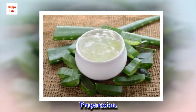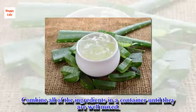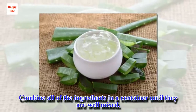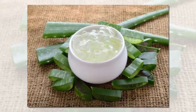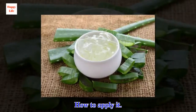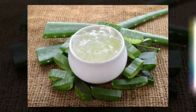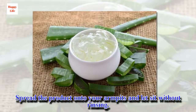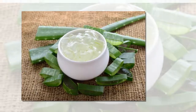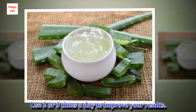Preparation: combine all of the ingredients in a container until they are well mixed. How to apply it: spread the product onto your armpits and let sit without rinsing. Use 2 or 3 times a day to improve your results.